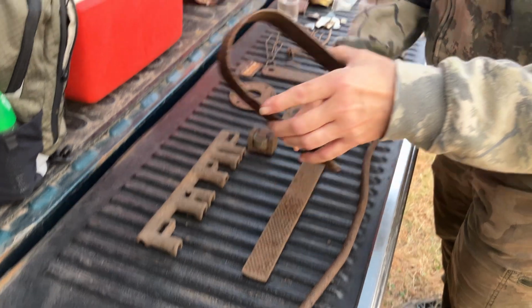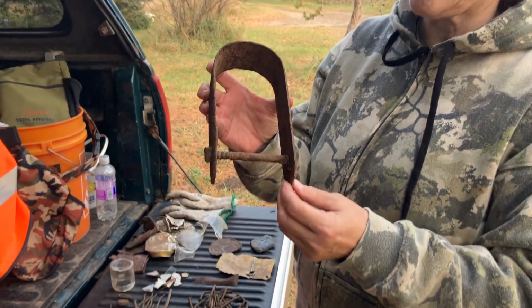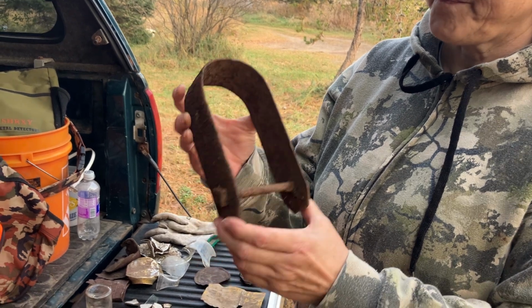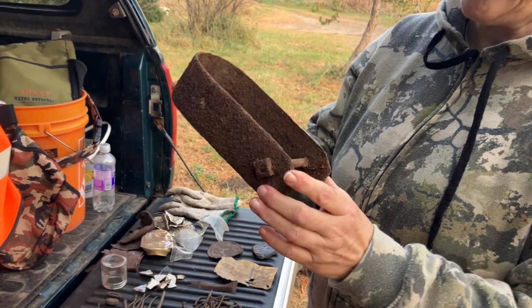And we find these a lot in all different sizes. Obviously, it's some kind of a bracket for some farm implement. But that was a big hit that came out.